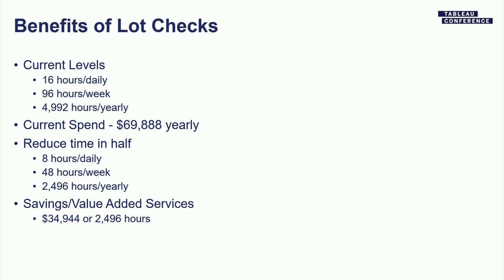So at our current levels, the old way, pen and paper to the computer, say we have 16 shops, so we're spending roughly 16 hours a day doing this activity, 96 hours in a week using a 6-day work week, and roughly 5,000 hours in a year. And again, at $15 an hour, we're roughly spending $70,000. So we definitely need to figure out a more efficient way to benefit from Tableau and this data we have.